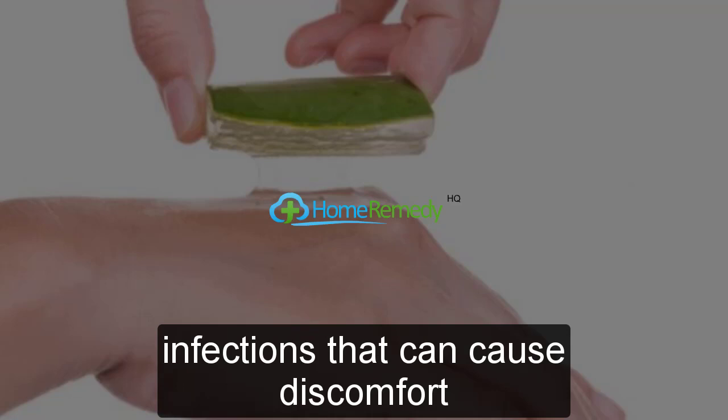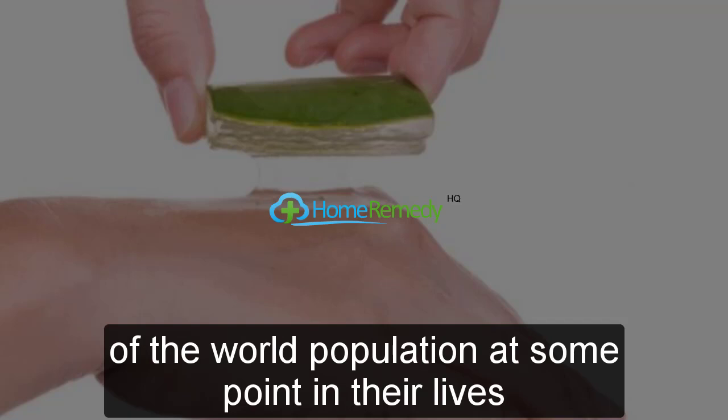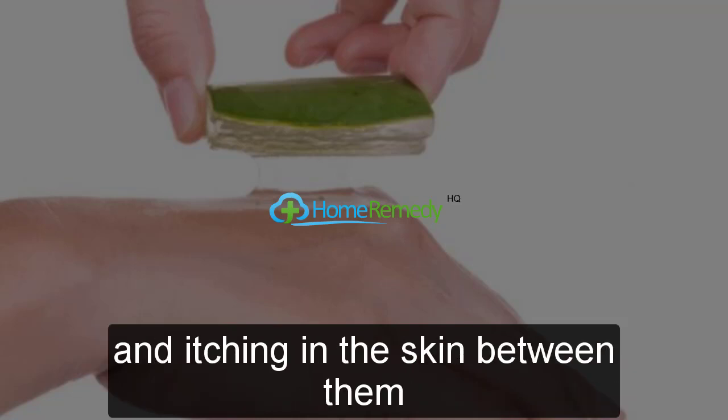Athlete's foot is a very common condition and one that affects 75% of the world population at some point in their lives. This fungal infection occurs between the toes, causing rashes and itching in the skin between them.